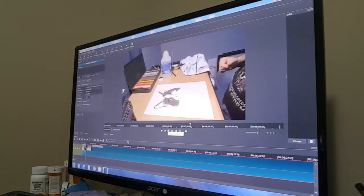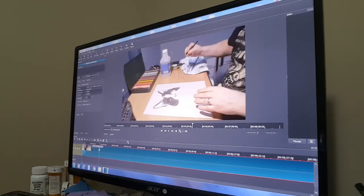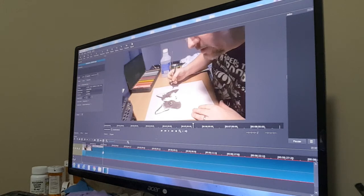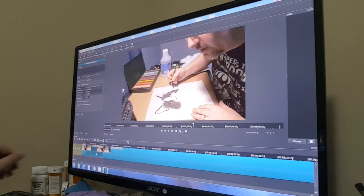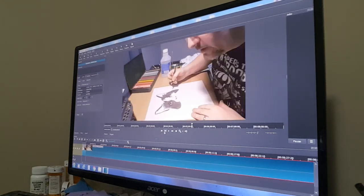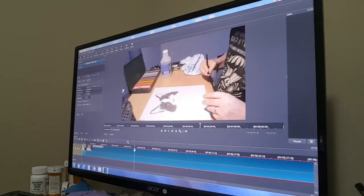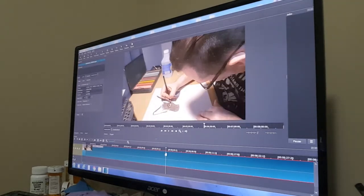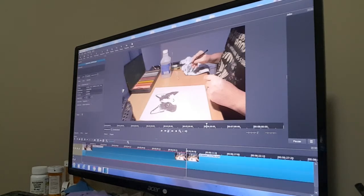I'm going to go to the beginning and we'll find a good spot to start at. We'll start about right there on this one. So right here, this is where you do split at playhead. This is where you do a cut. Then I'm going to highlight that and hit X and it's going to get rid of that section of the clip. Alright, then we're going to get it back to there. And let's see, about out there. Alright, now that's the part I'm going to keep and speed up.